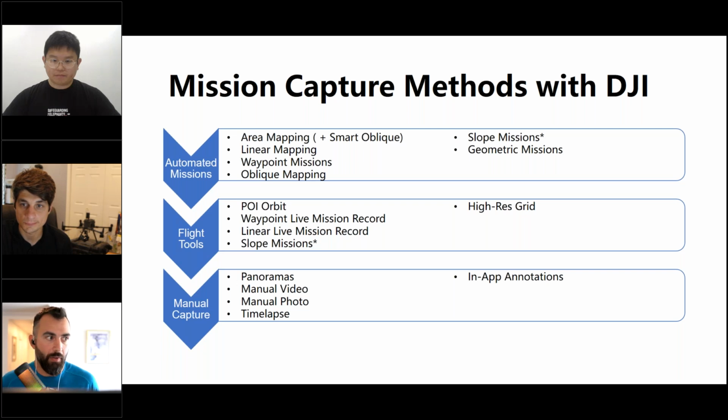But it always starts with what you're trying to capture. You start with the thing that you need really good reconstruction of, and then you work backwards and decide on the tooling you're going to use. That's why I'm really excited about what we're going to be talking about today, because it simplifies all of that, makes everyone's life a lot easier in the field, and takes that stress away.